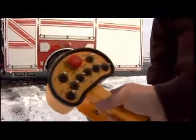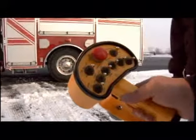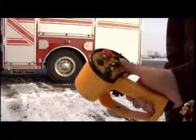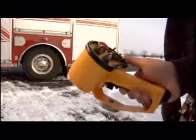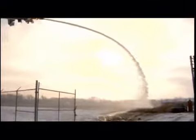Controls are simple, so basically you have on-off controls for the right hand and left hand light heads. This is your boom functions: up, down, rotate clockwise, counterclockwise. Monitor functions, stream functions, and then control the engine RPM. This truck has a 28-foot master stream that can be rotated 360 degrees and elevated from -10 degrees to +90 degrees for greater firefighting reach.